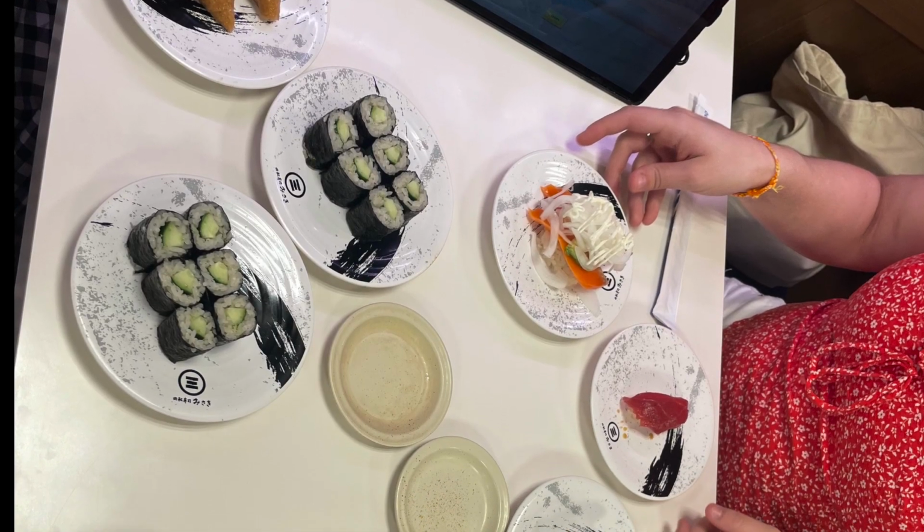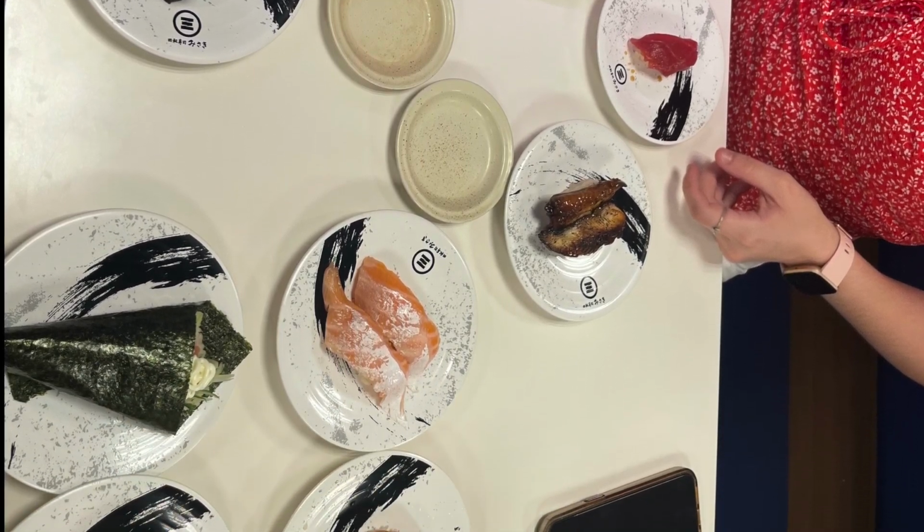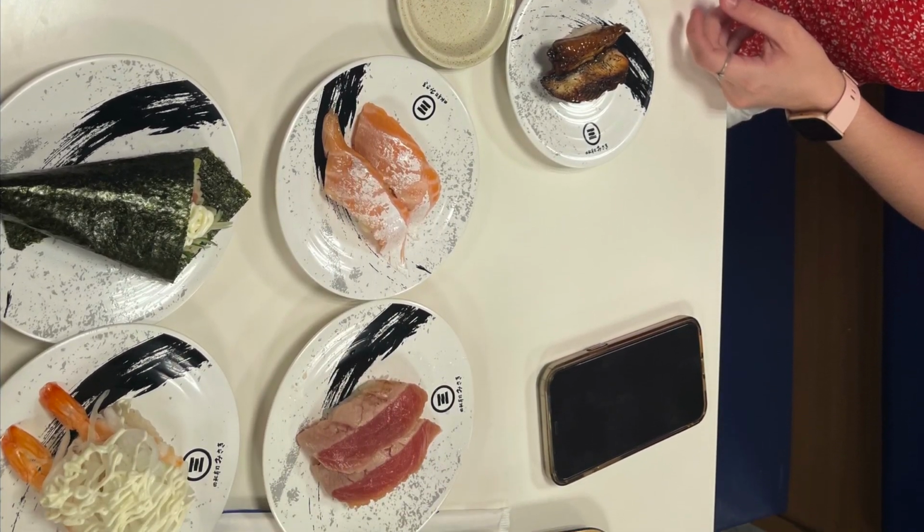Then we decided to get conveyor belt sushi at a nearby restaurant in Harajuku. It was really fun to try all the different fish and rolls they had to offer, and everything was delicious.